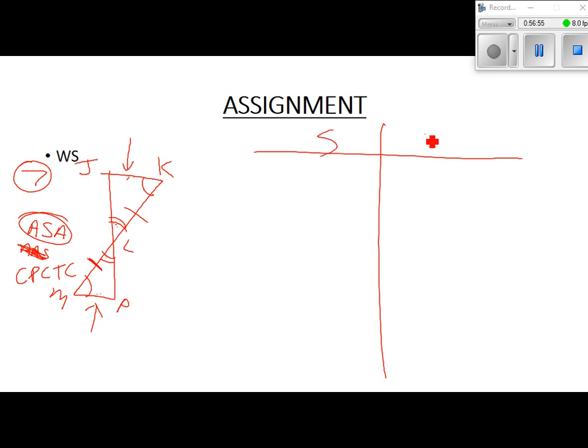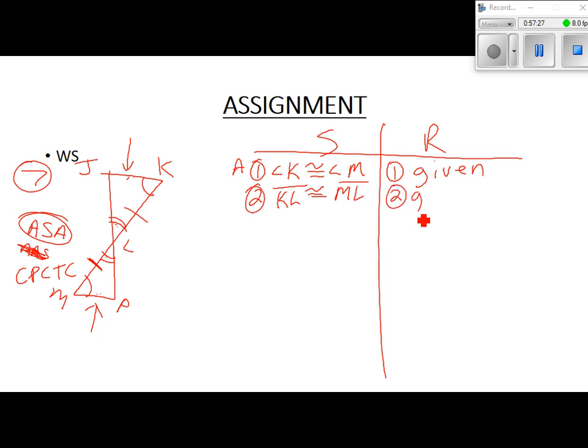What's our first statement going to be? Angle K is congruent to which angle? Angle M. How do we know that? As a pair of angles. Then what? Segment KL is congruent to segment ML, is that right? How do we know that? As a pair of sides.